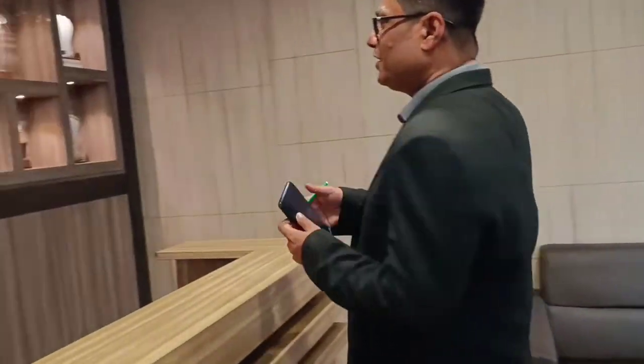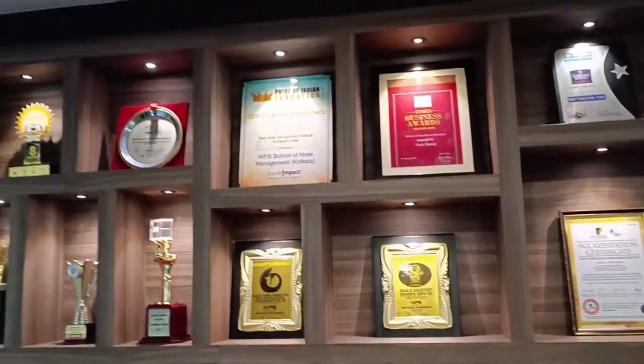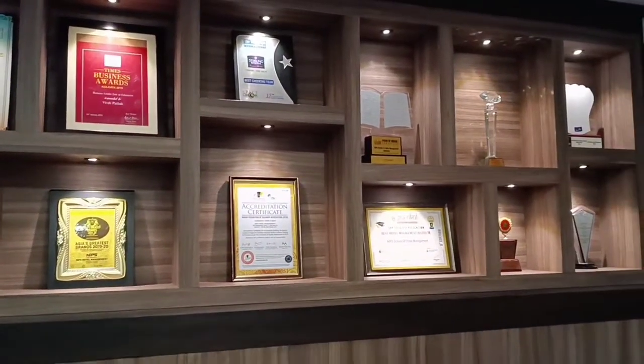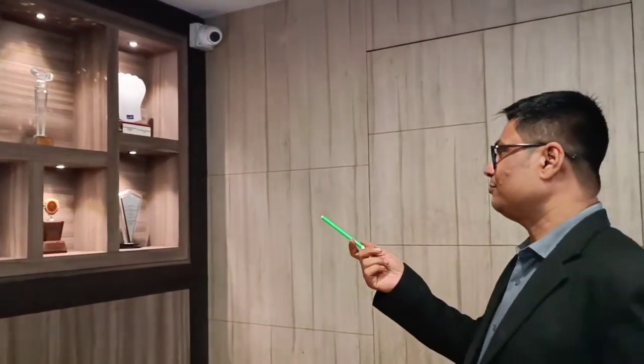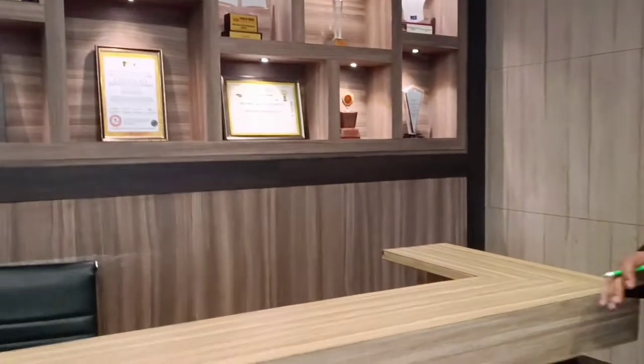Yes. This is also our award galleries. We received Asia's greatest brand. We received best international placement. We received best hotel management college in Kolkata. In Eastern India, number one rank. This is the best hotel management institute. Gurukul Awards. So, if you go for the awards and accolades, see, it's a 30 years old college, ma'am. And it's dedicated only for hotel management. That's it.